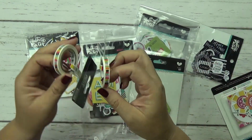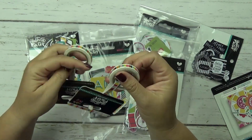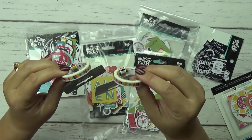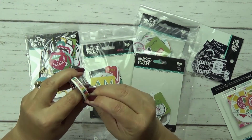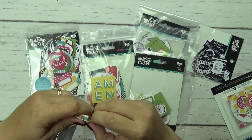Oh, washi tape. This one was funny. I accidentally bought this washi tape. I didn't actually mean to buy it, but I think I'll keep one because I'm a huge washi tape fan, and the other one will go in the giveaway box. So let me just show you this real quick, if I can get it to open. Maybe I can't get it to open today for you.